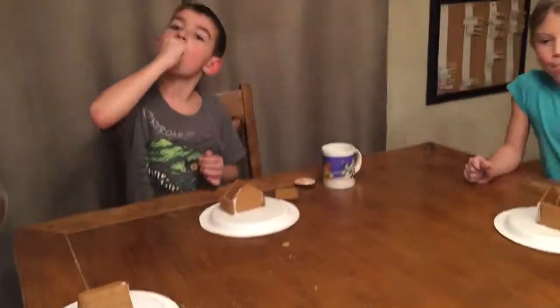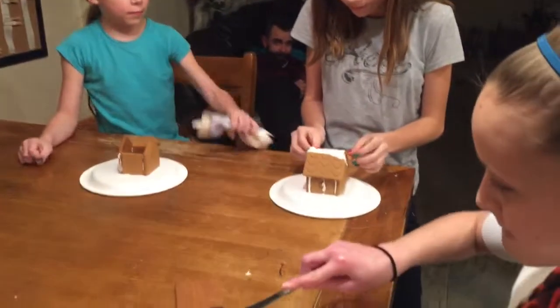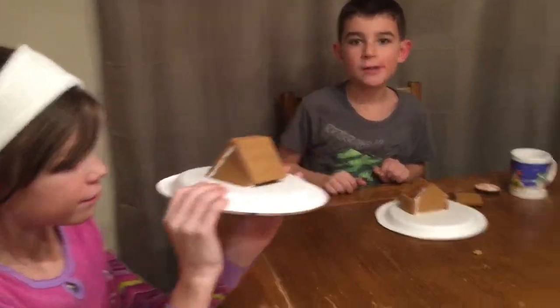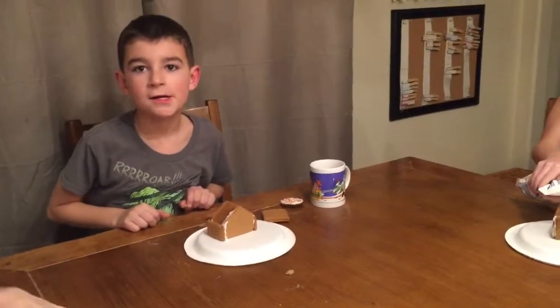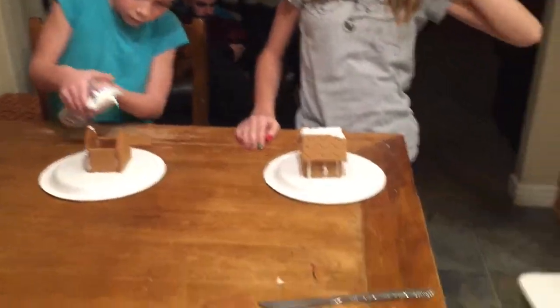Boom, boom. So they're all put together? No. Not mine. Minus pingular forehead. Look at my little hat. It's a chalet. What's a chalet? So fancy. What's it? It's a chalet.